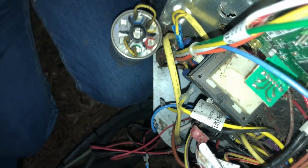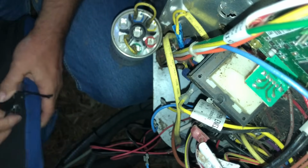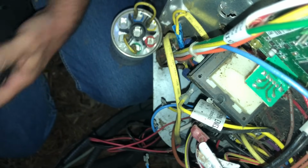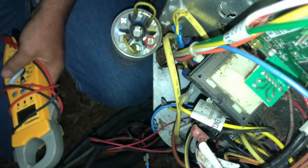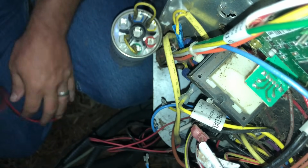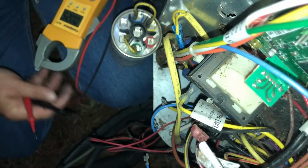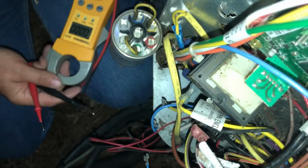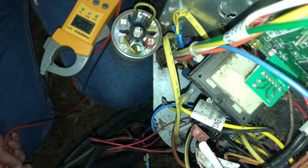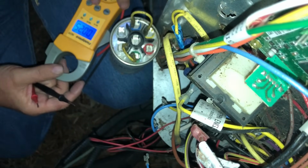Now, see if we can read this thing. You know, a lot of people ask me why I don't carry these things and why I don't use them instead of carrying 50 or 60 other capacitors. And one reason, not necessarily that they're prone to failure, but one reason is these things are 50 bucks, 55 bucks, you know.